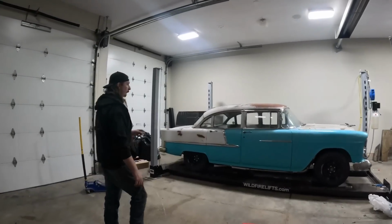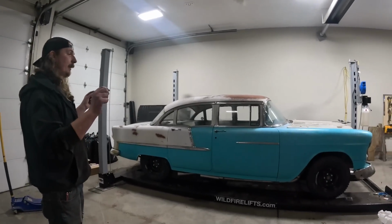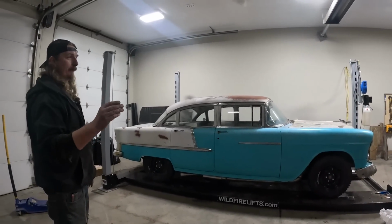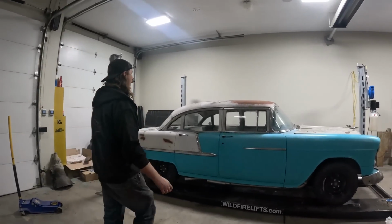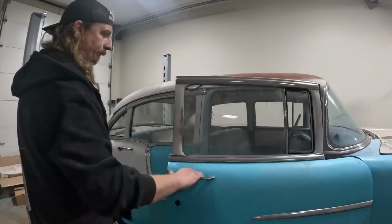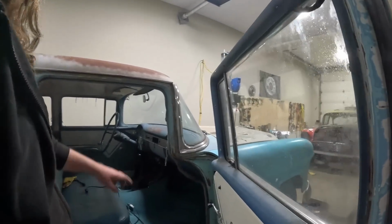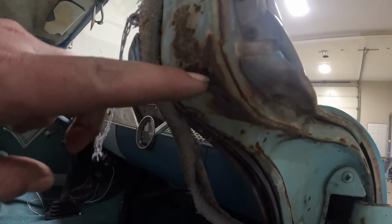Now that being said, this car is not perfect. It's right on the verge of having a few issues. So floor pans and rockers, can't say that enough. The next place they tend to rot is actually in the door or in the window. And this one has all the Bel Air trim, so you can't really tell. It's just starting right there. You see there's a little tiny hole right there.